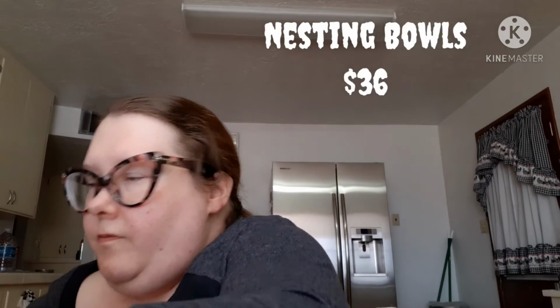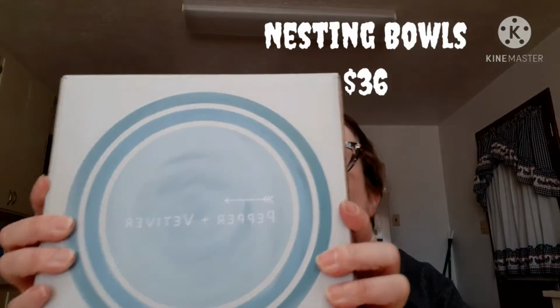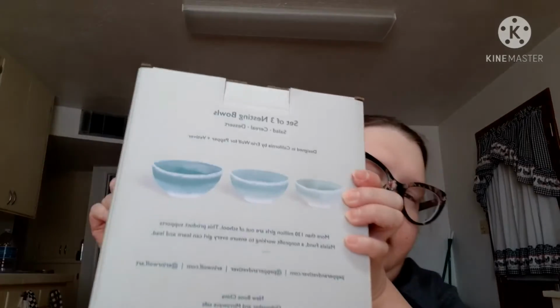Then I have this from Pepper and Vetiver, nesting bowls. They're salad, cereal, and dessert bowls. Here's kind of what they look like. They're very pretty. They would make a nice gift. I'll show you.